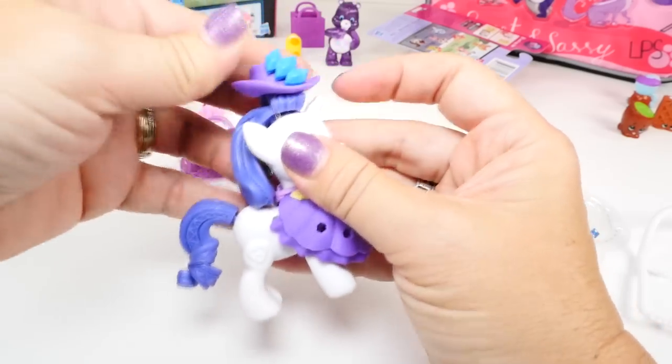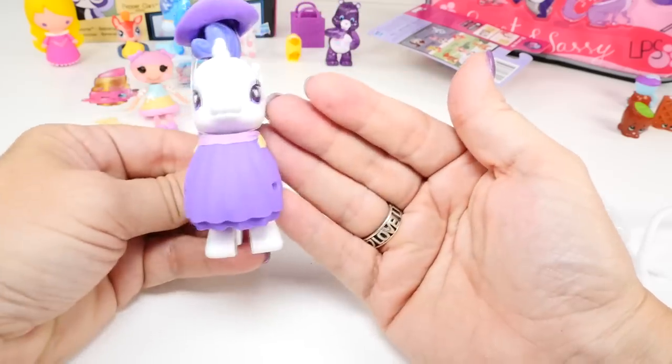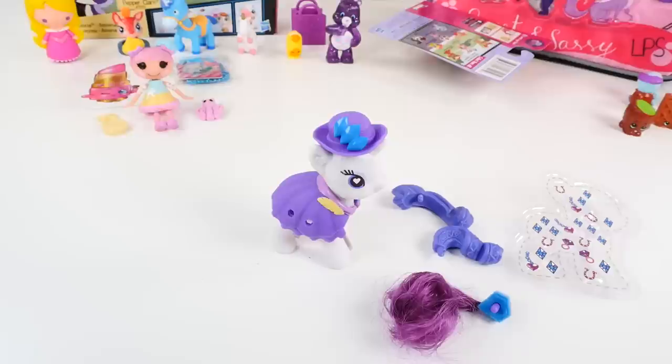Okay, she is definitely ready to go to a show. What do you guys think? I still think I like her this way. If first you don't succeed, read the directions, or at least look at the picture.